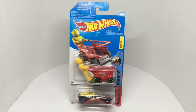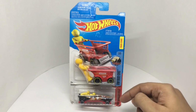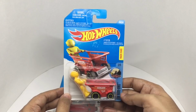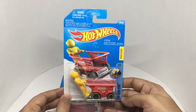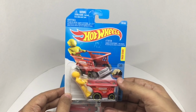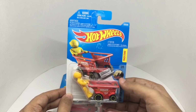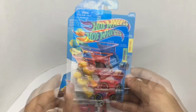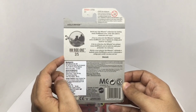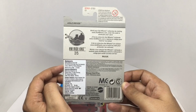Let's take a look at these Hot Wheel models. Both of these come with minifigures. This is from the Track Star series. These are called ride-ons. I bought this because it looked ridiculous, but during these times something like this doesn't seem that odd. You can be moved into different positions. These are made in Malaysia.